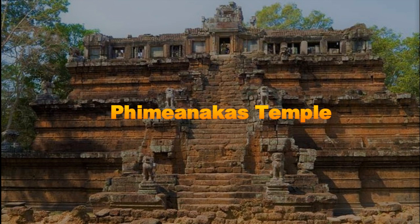Phimeanakas is a temple with a story and everyone loves a good story. It's also part of the royal enclosure, so it's likely that you'll pass through at some point during your visit. The area surrounding the temple is thick with trees and ponds which make it feel a little cooler, which is great if you're visiting in the hot afternoon.